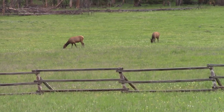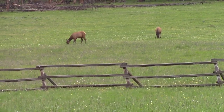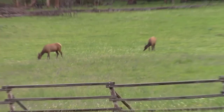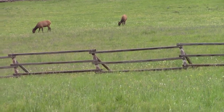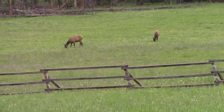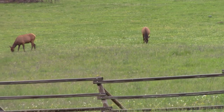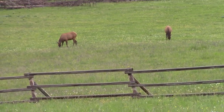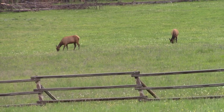Here's two female elk near Lake Yellowstone. What's the date? This is June 24th. Look at them, man. They're just eating up that grass. Look at that. Wow.